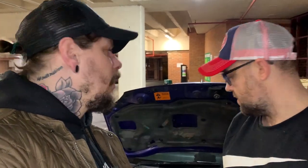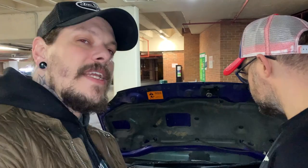Consensus is D16 turbo. That's everybody we've spoken to. And that's because they're relatively cheap to get hold of. They're going to bolt in relatively easily. All the turbo bits are bolt-on easy stuff. So this car could be a little cheaper, couldn't it?